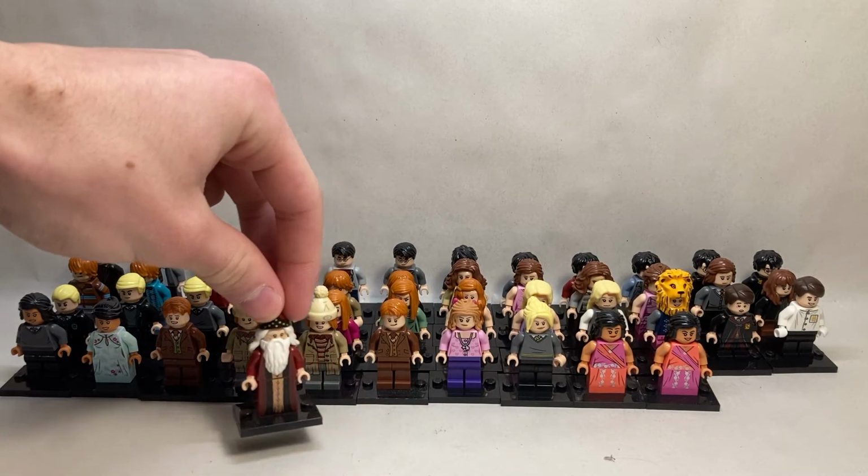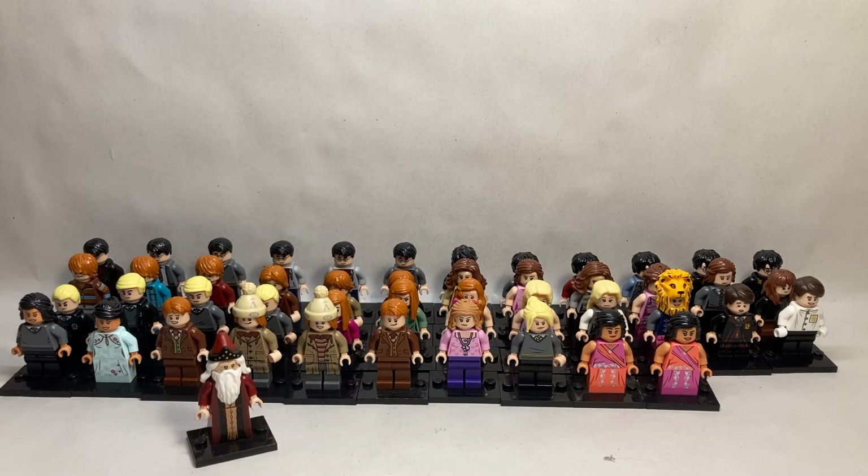The first is going to be Albus Dumbledore in his Richard Harris appearance here, and it's the same version that we got in previous years. However, he's got an updated torso print, brand new hair hat combo, and then a dress instead of legs. Absolutely adore that. Probably one of my favorite figures from this entire year.